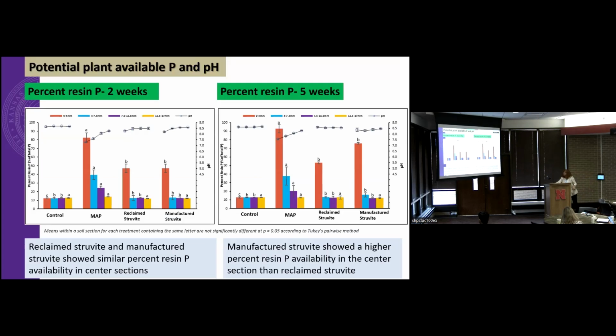So we look at the potential plant-available P using extraction. That's the resin extraction, where the resin acts like a phosphorus sink. That's the accepted method to get an idea of the potential plant availability of phosphorus in these systems, because it's similar to a plant root. So you can see the control soil, and then each section: first section, second section, third, fourth.